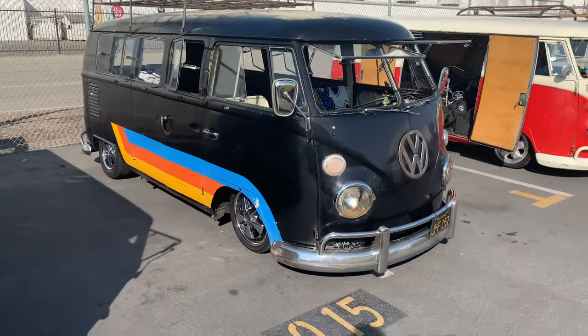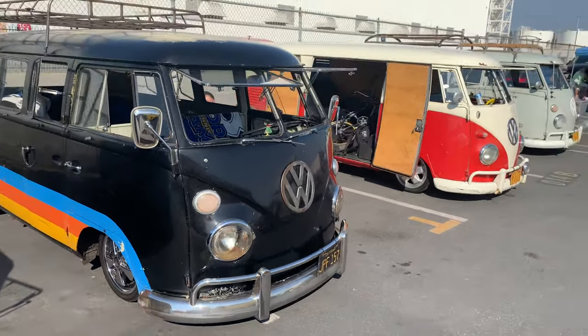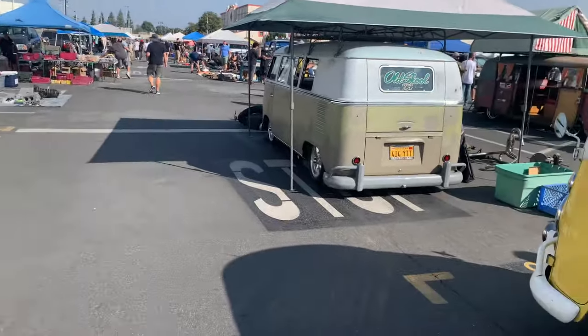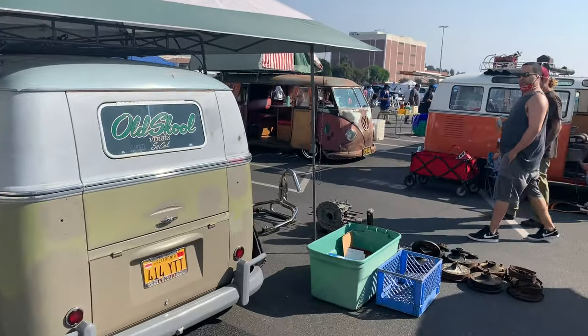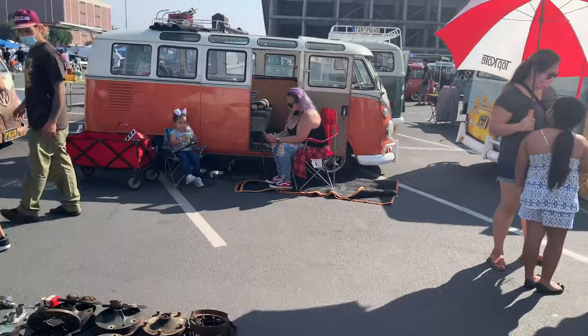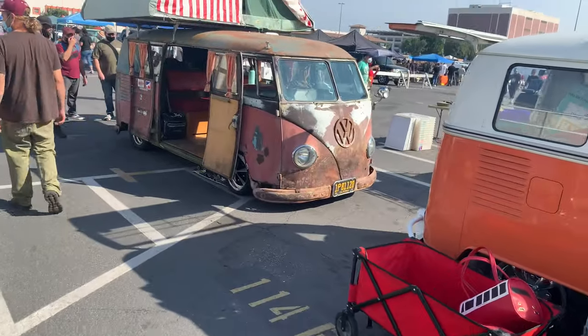That's cool. It's kind of like a 70s looking stripe. Mine. Yeah, that's cool. I like that one with the, it looks like it's got a tent on the roof. Let me go over here and shoot some of these. Wow. This is cool. I like this with the tent.